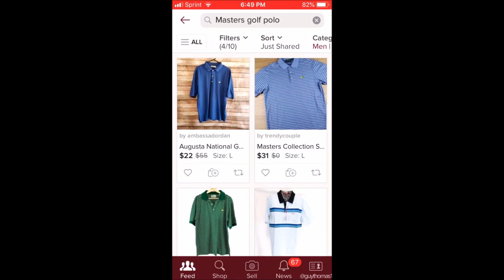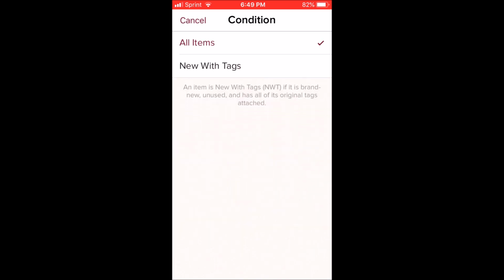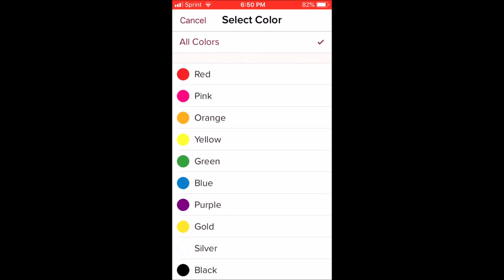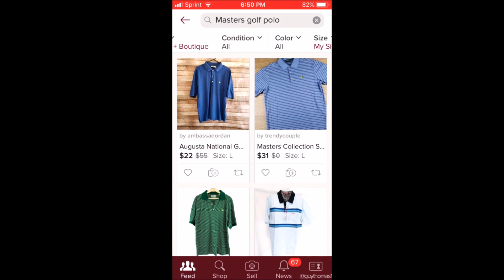Now you see the bar across the top. You can scroll it to the right and it gives you all your different search terms: conditions, colors, size. You can really narrow it down. If you want to look up something new with tags, you hit the condition and change it to that. You can search color to get really specific.